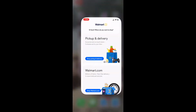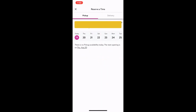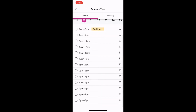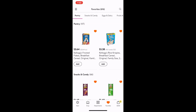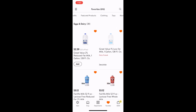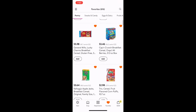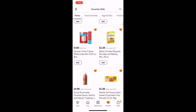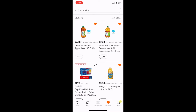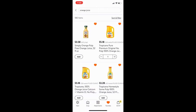So let's start with walking through the Walmart app. You will select the pickup and delivery option. Once you have picked the date that you want to do your pickup, you can pick within the hour what time you want to pick up your order. You can actually create a favorites list, so it makes it even easier to go through and reorder the things that you always get, and it divides it up into different categories at the top. Then you can simply scroll down, click add to cart, and you can also search for things just like you would any normal online shopping app, and it's super easy to use.